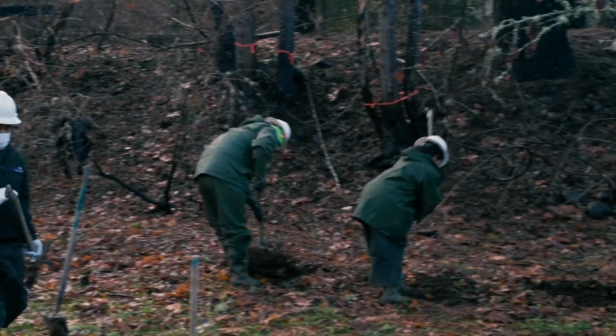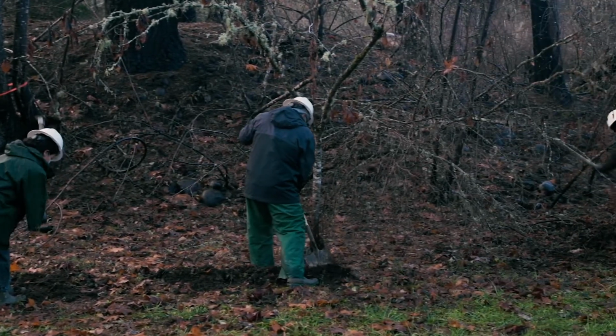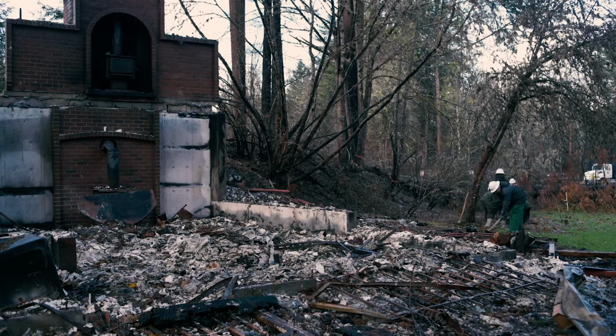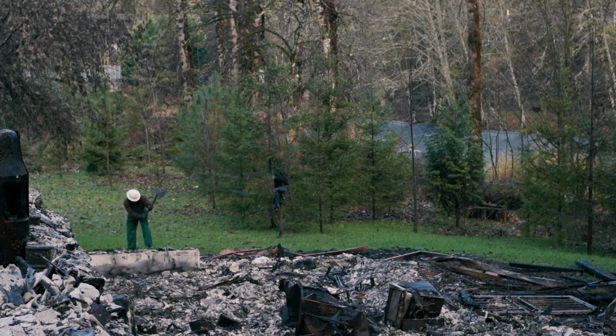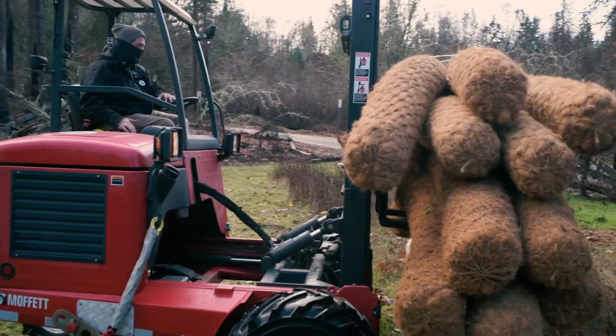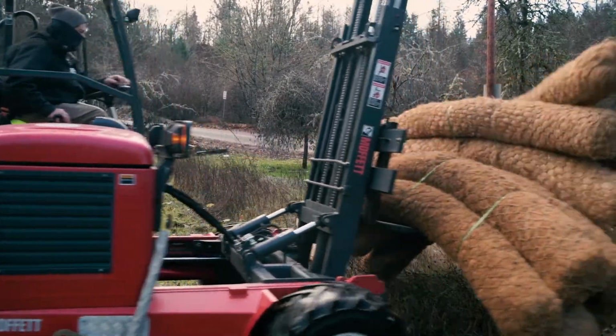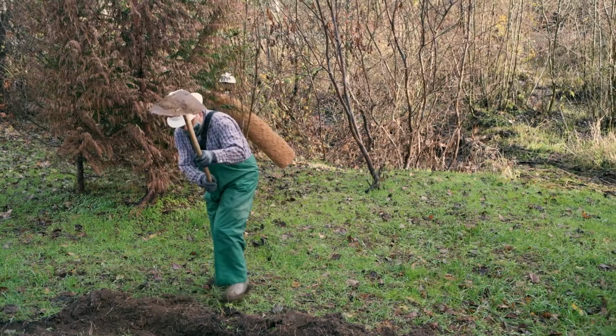They're digging out a 3-inch trench and digging it all the way across the property, making kind of an L, a J hook around the house. We have thirty 10-foot coir logs, which are made of jute fabric and coconut shred inside. These things are very versatile.